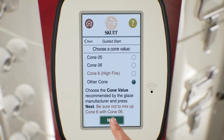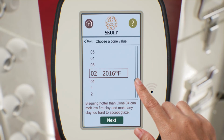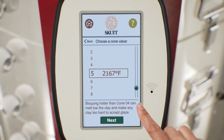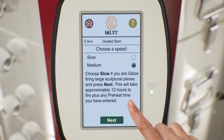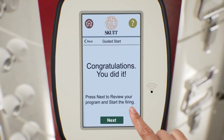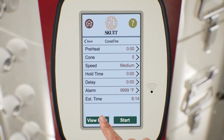Notice in red lettering that we warn people from overfiring low fire clay. If you want to fire to another cone, simply select the Other Cone feature, press Next. Use the slider to select the cone that you want to fire to, and then press Next. Lastly, you will choose a firing speed, receive a little affirmation for your accomplishment, and end at the Cone Fire mode screen for reviewing the program.